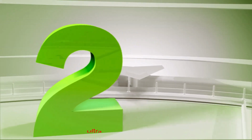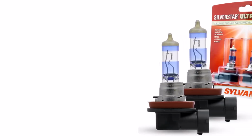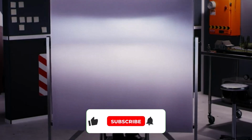Number 2. Sylvania H11 Silverstar Ultra High Performance Bulb. When it comes to high-performance halogen bulbs, Sylvania's Silverstars are tough to beat. Sure, there are more prestigious entries, but the balance of pricing and performance makes them a go-to option for many. Sylvania labels its Silverstar Ultra series as its brightest, most down-the-road light.